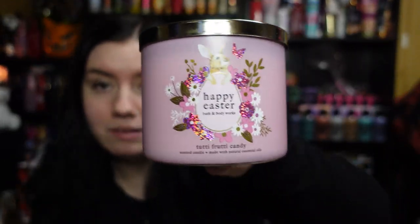Then up next, I did pick up the Happy Easter Tutti Frutti candy. I didn't pick up the sweet carrot cake for some reason. I don't know what was wrong with me. I just completely missed it, I guess. I'm so dumb. It is what it is. I did pick up at least the Tutti Frutti one. This packaging is so cute. I much prefer this packaging compared to the other one from last year. This one's just so much cuter.